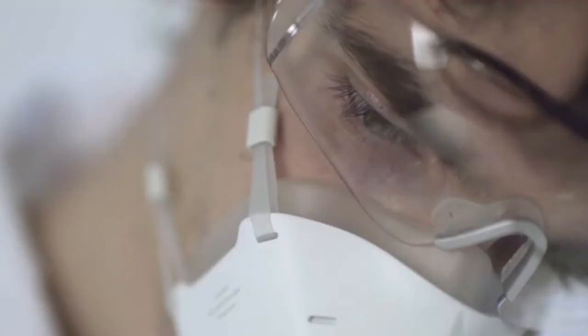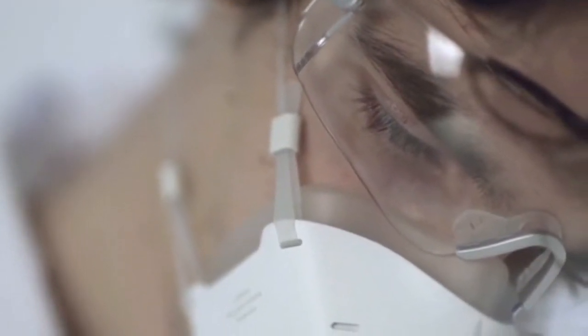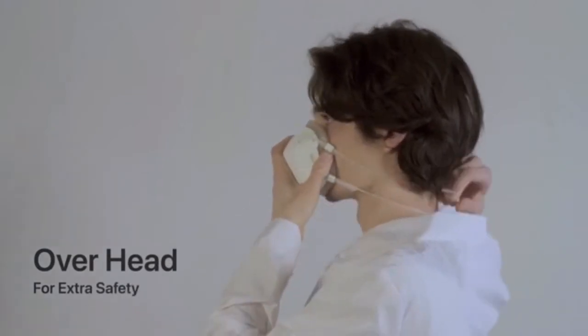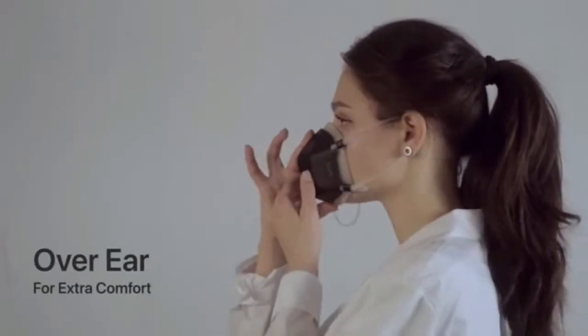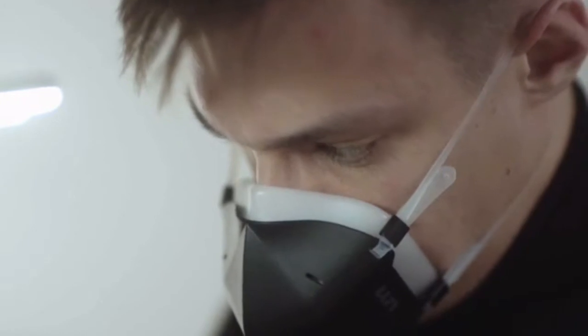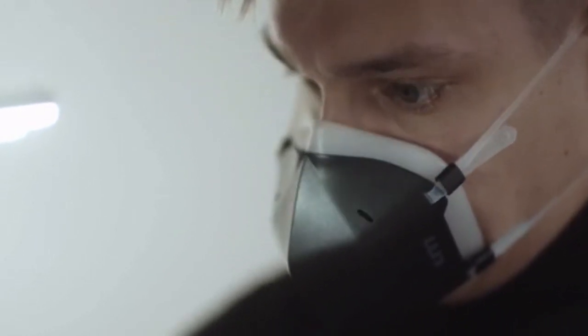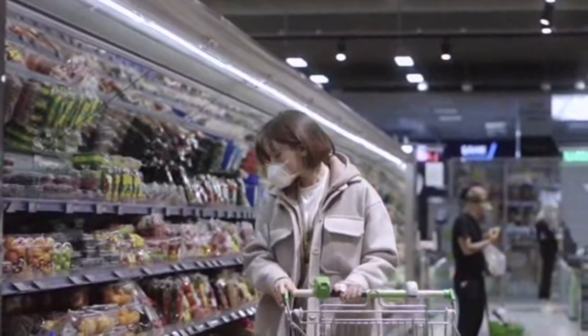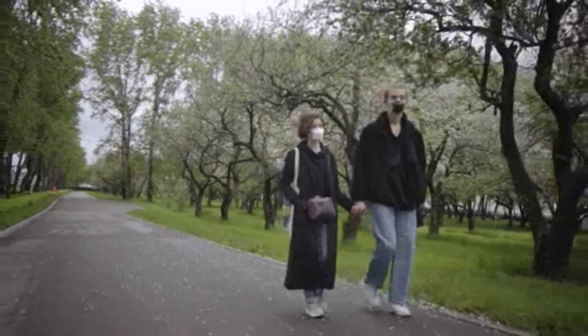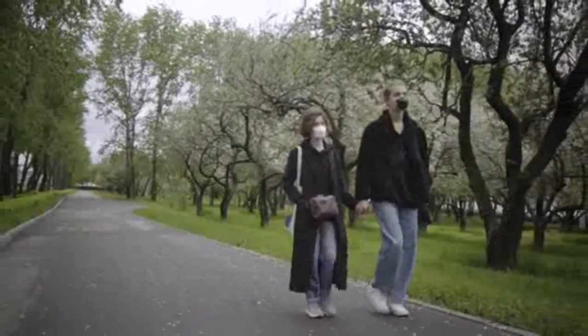UVMask's medical-grade ergonomic silicone inner layer is soft against the skin. Wear it comfortably, however you choose, with its flexible strap styles. UVMask creates a secure, airtight chamber that sits around your nose and mouth, making breathing easy, unlike traditional masks. Breathing air is natural. Breathing clean air is essential. Back UVMask today and enjoy breathing in public again.